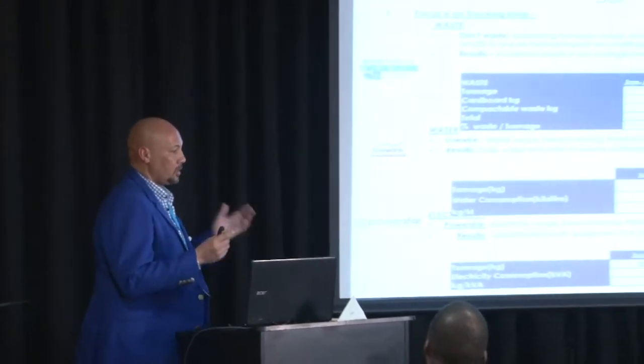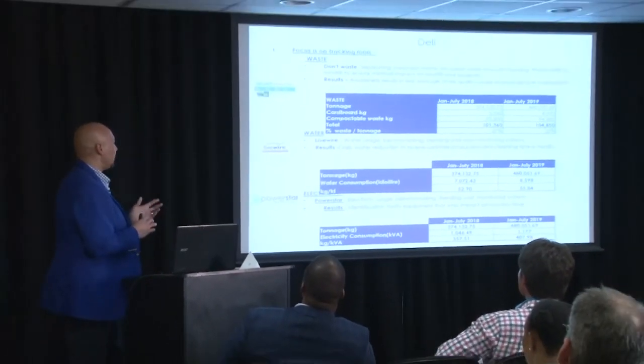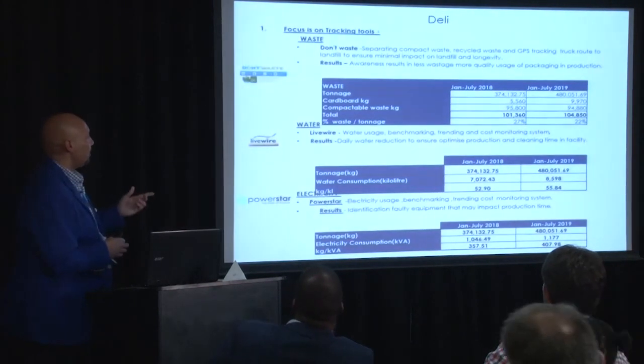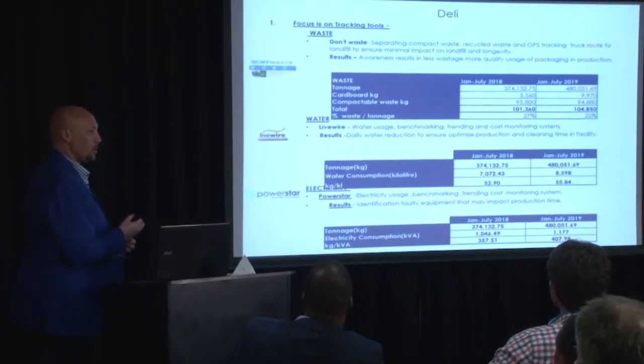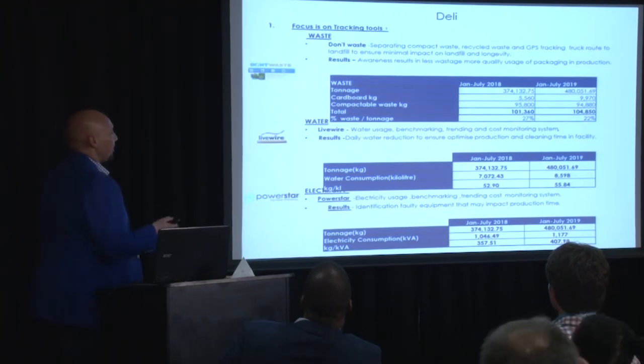Partners that we have with Water Sanitation, Green Cape. So with just touching water, I know this is about water, but because we are looking at 3 factors, water, waste, and electricity, you can clearly see there, I showed you the tonnage of waste. Our tonnage is basically what we produce for a 6-month period. Okay? So there is 374,000 kilograms and 480,000 kilograms.